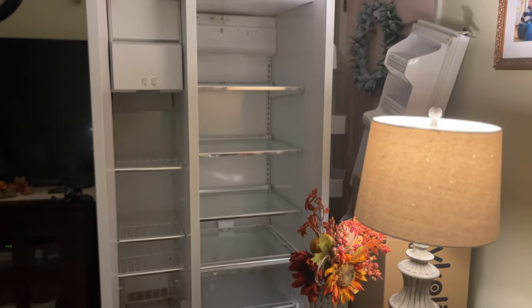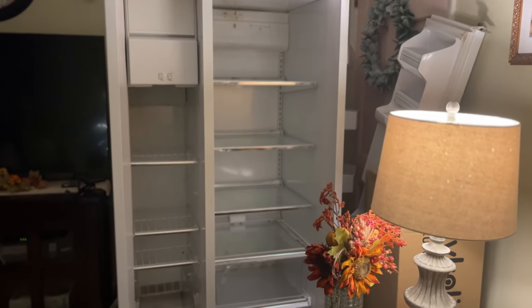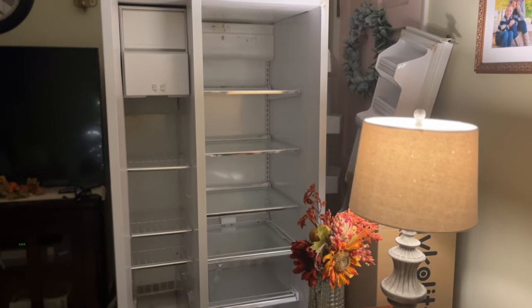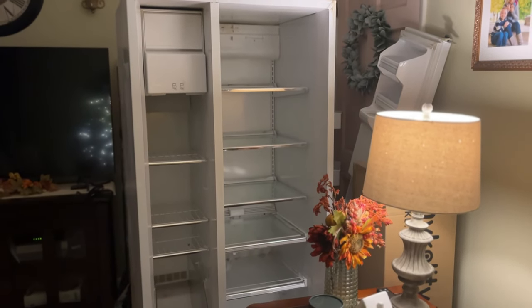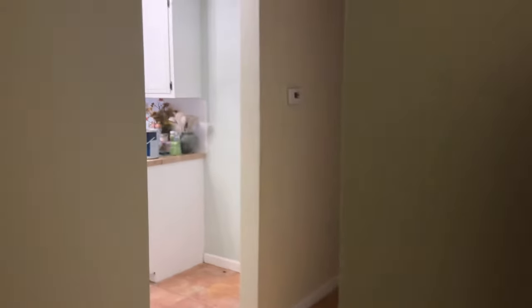It was so hard to get things to fit in there. This is such a terrible design and I'm shocked that they still make them as much as they do, but I did see several of them in the store while I was shopping today. But I am honestly kind of glad that it's gonna be gone. So let me show you the other situation here.